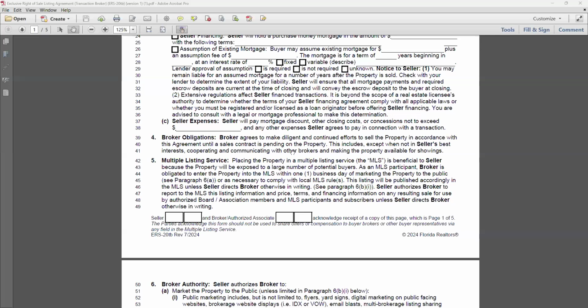So make sure that you have a record of the different communications that you are having with the individuals so that if push ever came to shove, you can produce an entire history of communications with them.